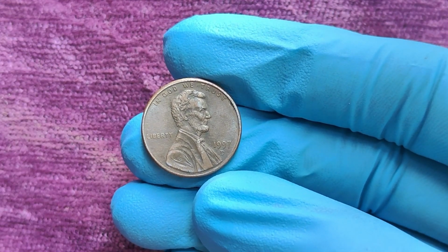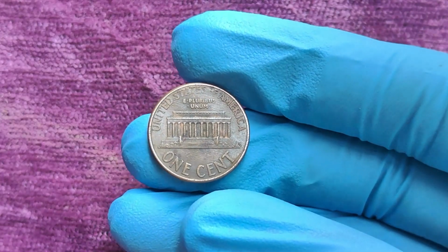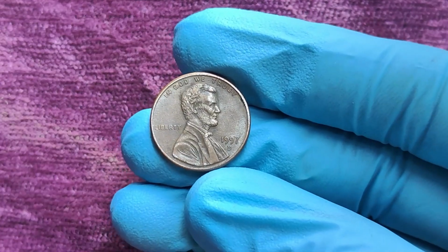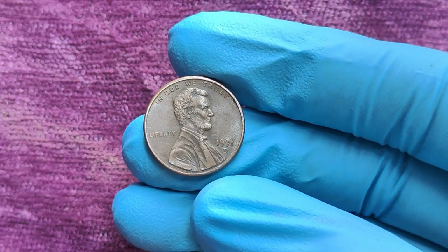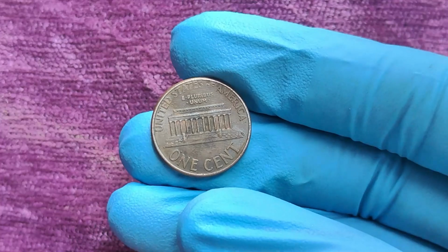Now, before you go emptying every coin jar in the house, here's a quick tip. Pay special attention to pennies with a glossy, uncirculated appearance. Coins in better condition always fetch higher prices. And if you do find something suspicious, consider having it professionally graded. That tiny step could be the difference between a pocketful of change and a life-altering payday.